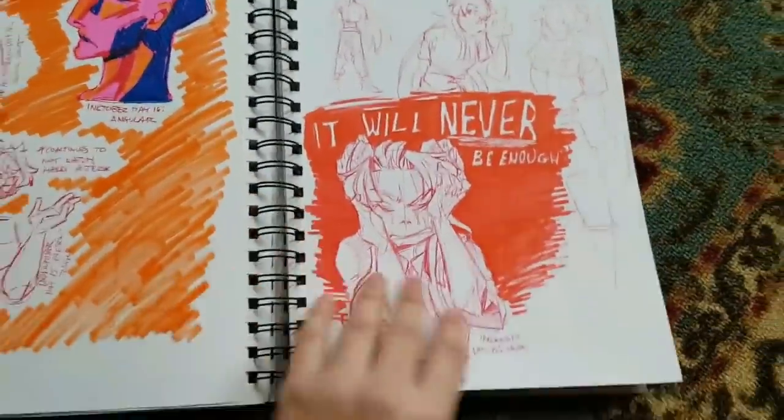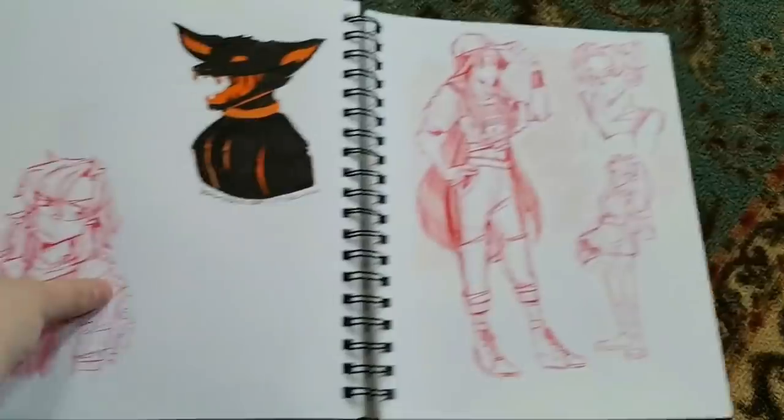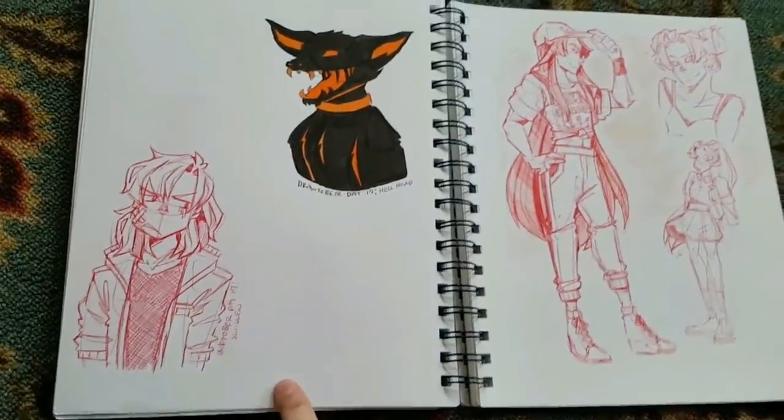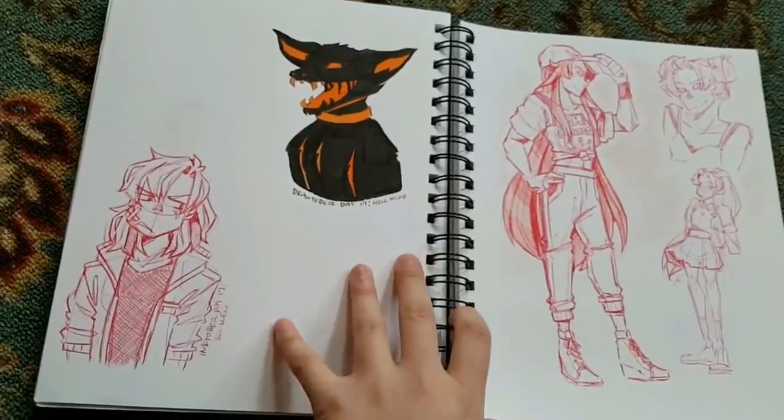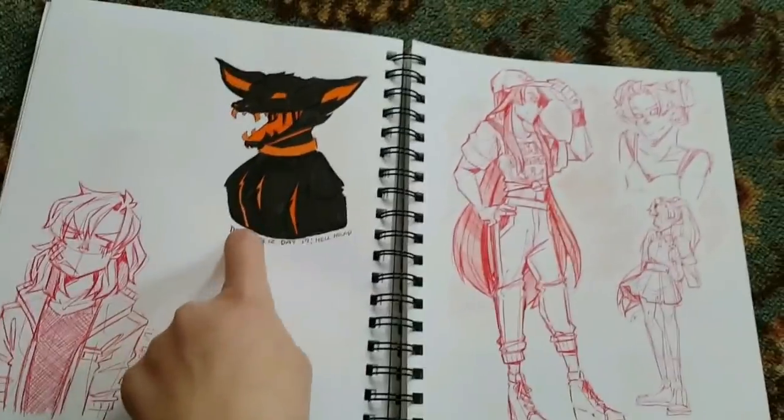And then this was just some Rory sketches. And then this is where I gave up. I gave up on day 17, which, I mean, that's pretty good. It was a fair effort. I put in effort. I had no idea what to draw for Hellhound, though.